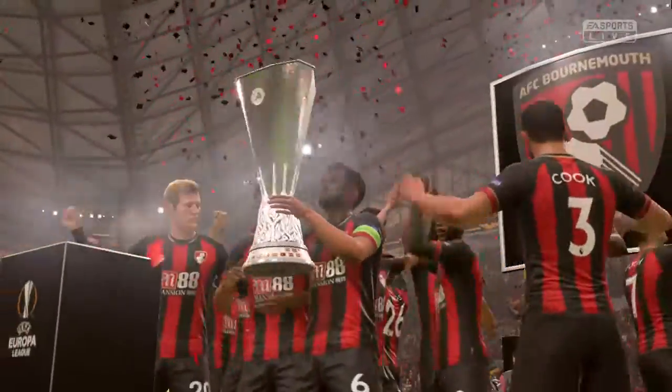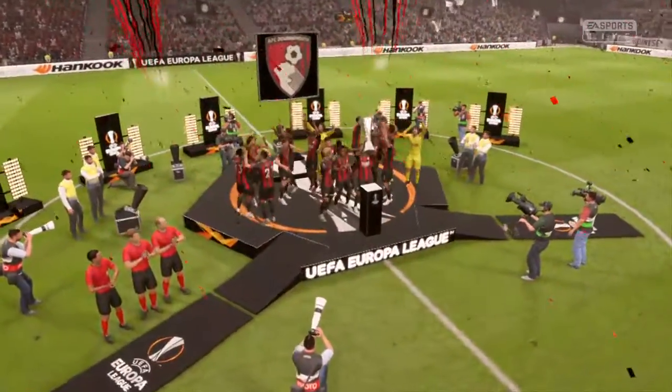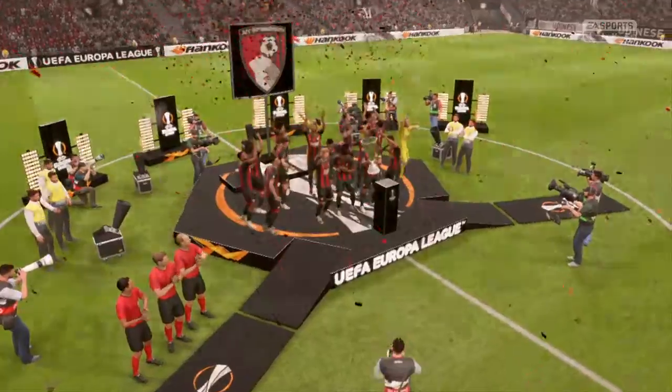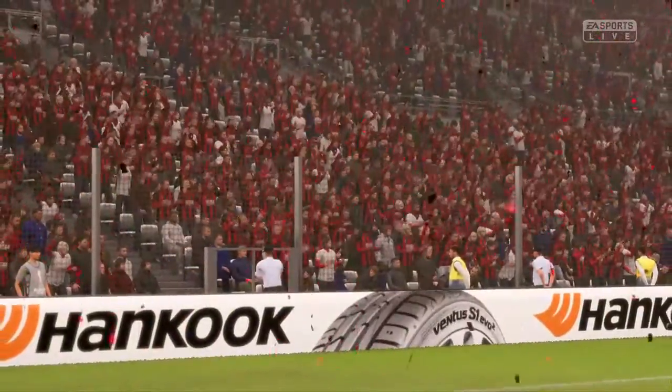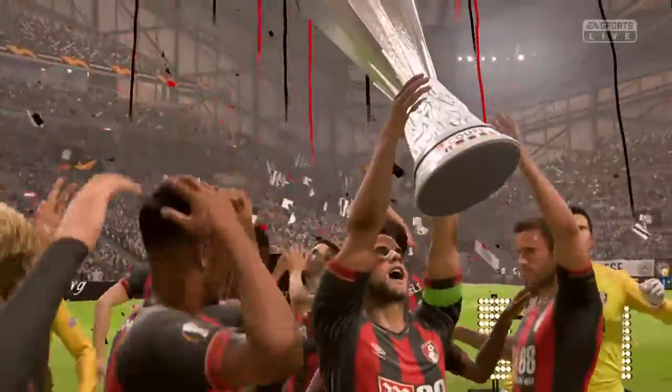Long celebrations into the night, I'm pretty sure, Derek. It's going to go on and on. Yeah, I think they have every intention of making this last as long as possible. One more trophy left, why not? Yes.